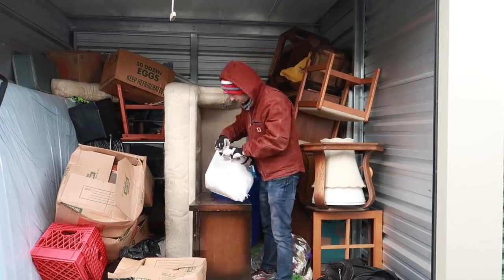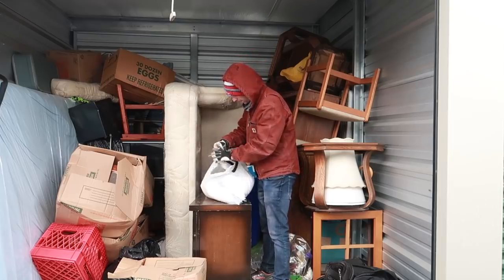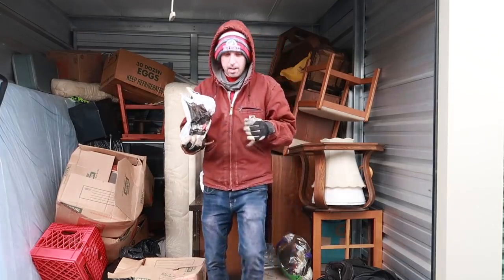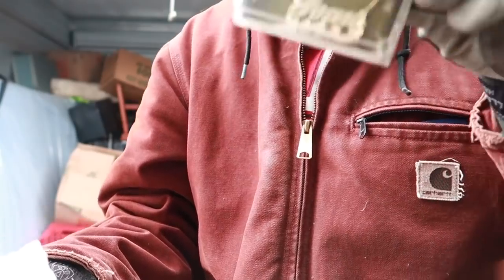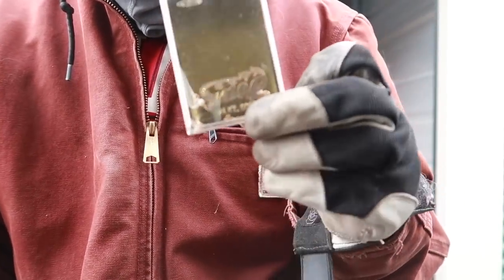I got a bag here. Not sure what that is. You got a GameStop bag. GameStop is a touchy subject right now, but we have a GameStop bag. Alright. This has 14 karat gold. At least that's what the case says. It's a name.